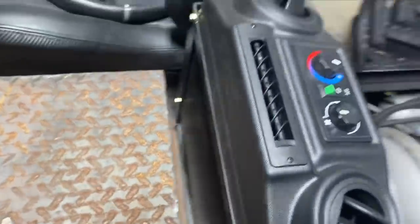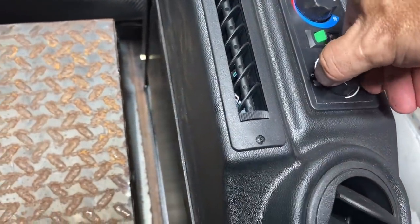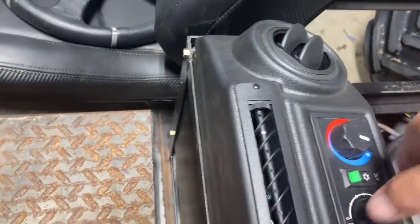This is your AC unit right here. Pretty self-explanatory. It kicks on, runs fans up in the front. You hear the compressor kick on, your fans come on. It's just cold, hot. Pretty simple setup. And you can see where I separated it right down there in the bottom. That's where I cut the guard down.